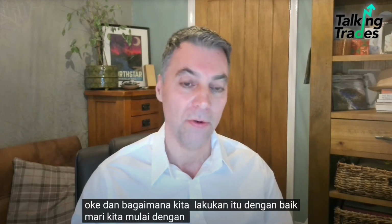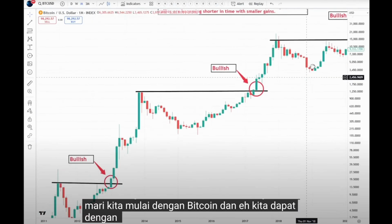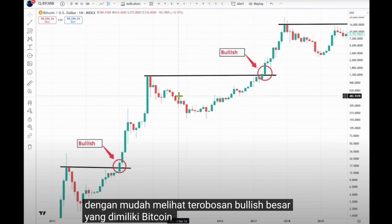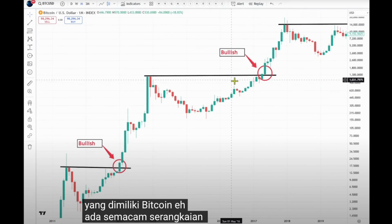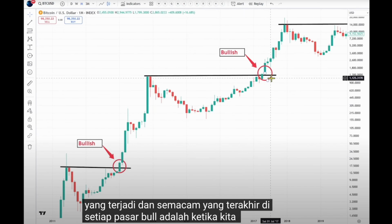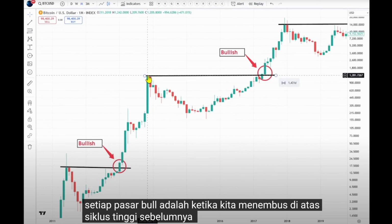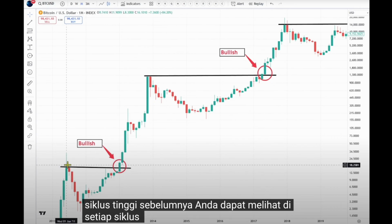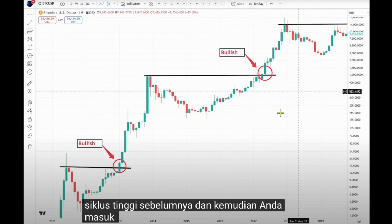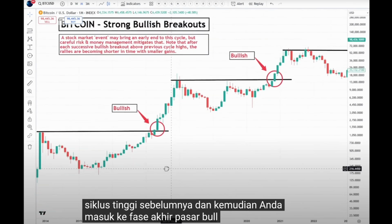Well, let's start with Bitcoin, and we can spot quite easily these big bullish breakouts that Bitcoin has. There's a series of breakouts that happen, and the final one in each bull market is when we break above the previous cycle high. You can see in each Bitcoin cycle, we break out above the previous cycle high, and then you go into the final phase of the bull market.